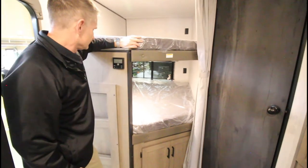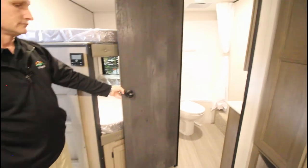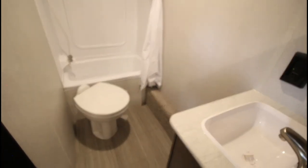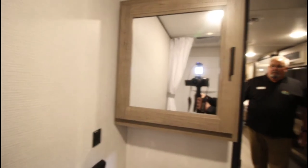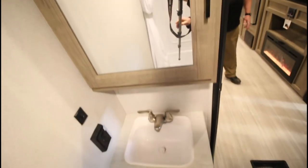So getting into the bathroom, as with most of our floor plans in the bunk styles, we do have a tub, which again, with kids, is definitely something you're going to want to have. A good sized bathroom. We do have some good storage in the cabinet under the sink. Jacques, who's running our video today, will show that to you. Pretty much all the elements you'd want to have in a bunk bed trailer.